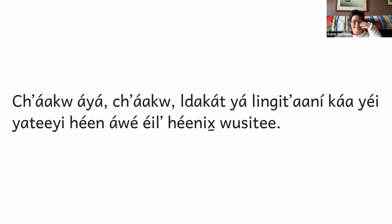Oh, good. We could do two more volunteers if people want. Anybody else want to try? I'd do it. Go for it. Tóoch aya tóoch stakat ya lingit ani kaye ya tiye hin awe et hine khusiti. Good. Nice. Bravo. And a third person. Not required.